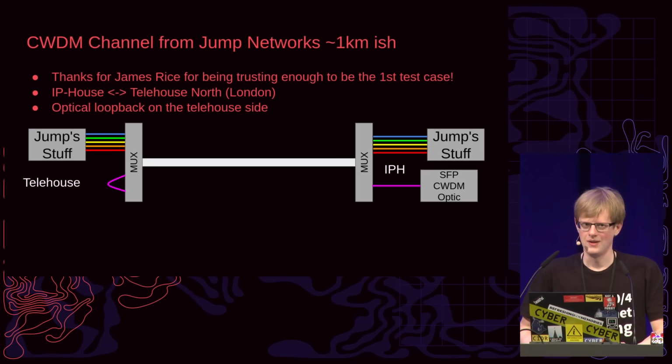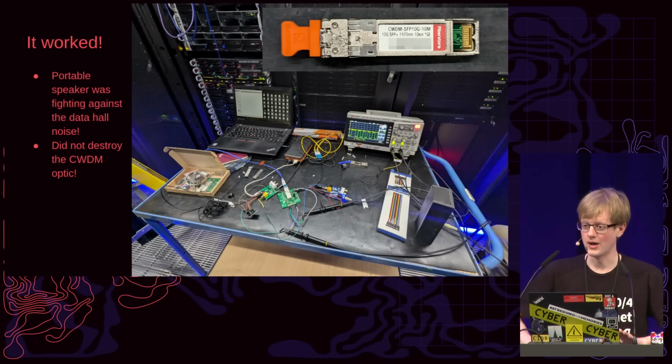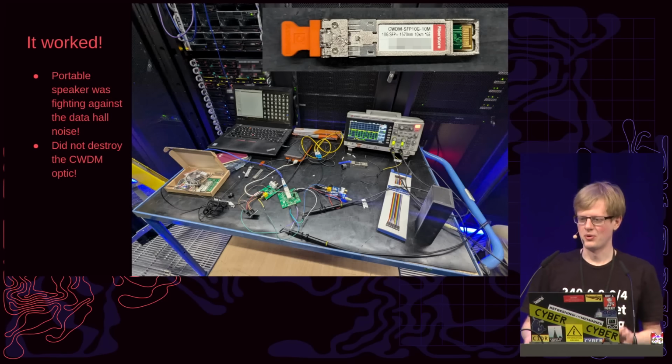Or sometimes if you're in data centers that charge you £200 a month to have a cable just sit there, you might want to do this between racks too, but that's a separate thing. So it worked, though. The portable speaker was, I don't know what the data center staff would've thought of me when they saw this, but the setup works. It was fighting against the portable speaker was the biggest problem, given it's quite loud in here. And critically as well, it didn't destroy the relatively expensive optic that puts out this nice wavelength.